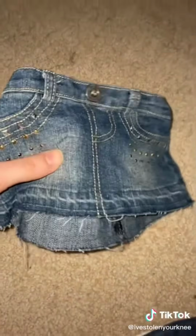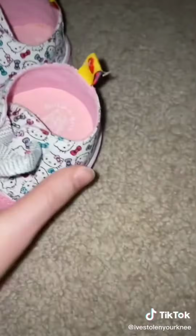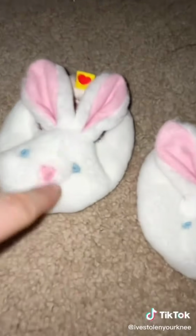Of course, we have a pink tutu. Oh, these little pajama shorts that match the mask. Bro, I had a thing for cheetah print, apparently. This denim skirt. Kind of a vibe. These Hello Kitty shoes. Sanrio girls are quaking. Another flower. These little bunny slippers. And these are Mickey Mouse shoes to go with the Mickey Mouse gloves.